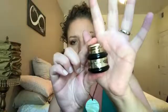The most recent eyeliner product to my stash is this one here from Pretty Vulgar. It is called the Ink Gel Eyeliner in the shade 01 Blacklist, and that's exactly what this is. It is a gel eyeliner inside of this little jar, and I did use this on my BoxyCharm unboxing and get ready with me, and it went okay.